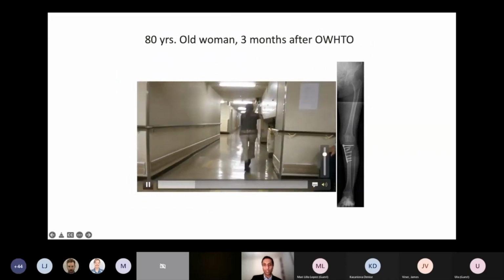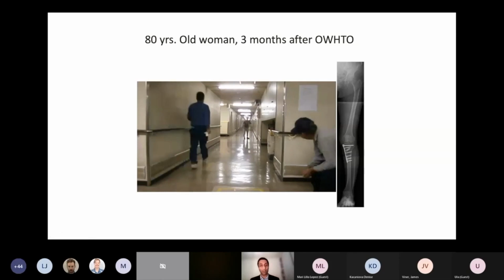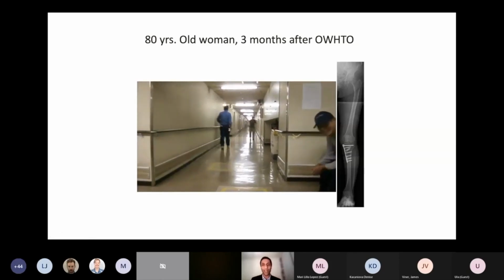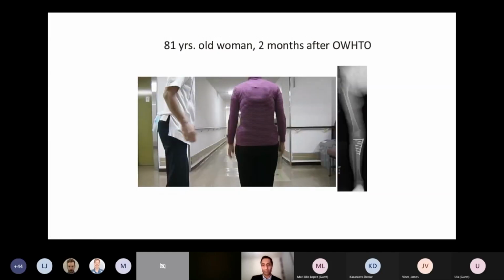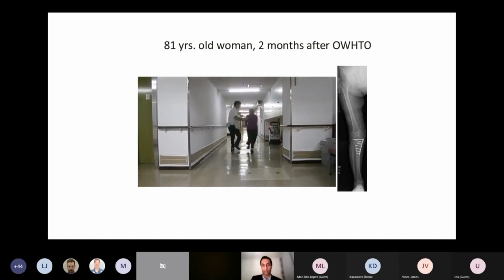Now, to show that it's not just for young patients, we don't tend to do it in really very old patients. But in Japan, one of my friends and colleagues sent me a couple of videos of his patients who are in their 80s. And you can see here that this is sort of physiotherapy I wouldn't dream of doing 3 months after osteotomy surgery. And just to show that it wasn't a one-off, he sent us a video of another 81-year-old running up and down the corridor.